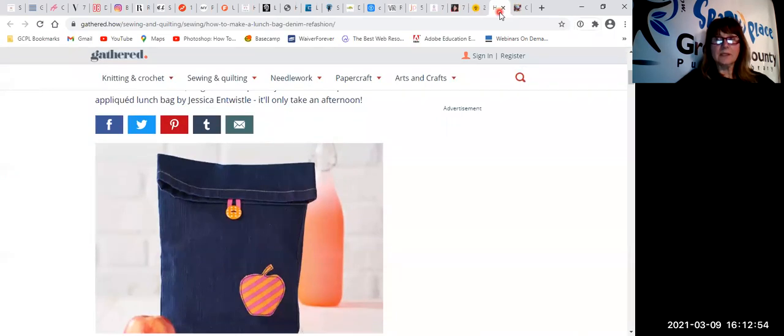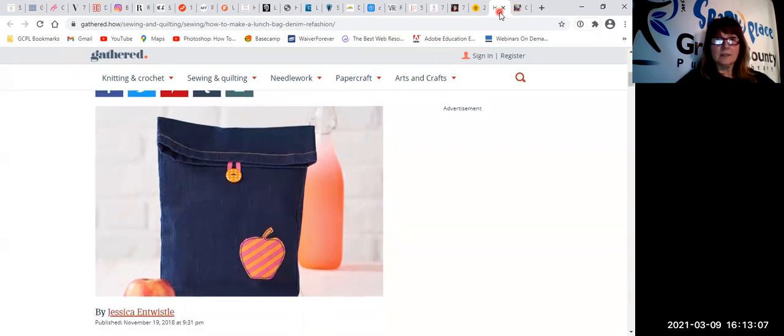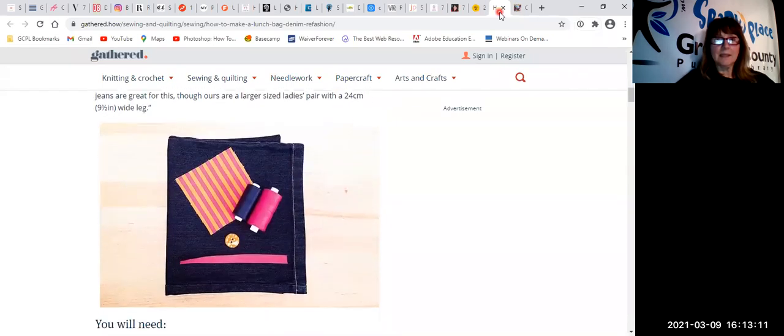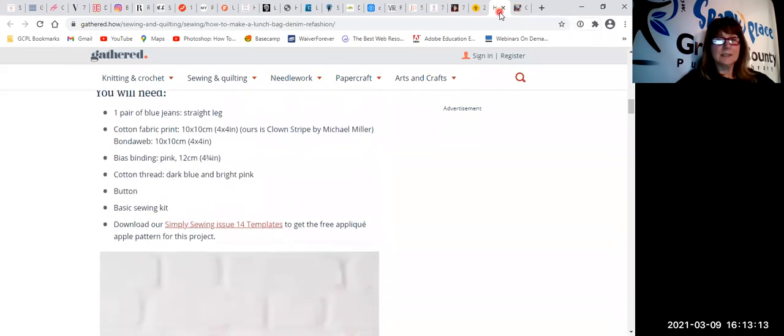All you have to do is go onto the internet and type into whatever search engine you like, Firefox, Google Chrome, upcycling, and 1,000 things show up, millions, hundreds. So this is a little lunch bag that somebody made. She tells you exactly how to do it.